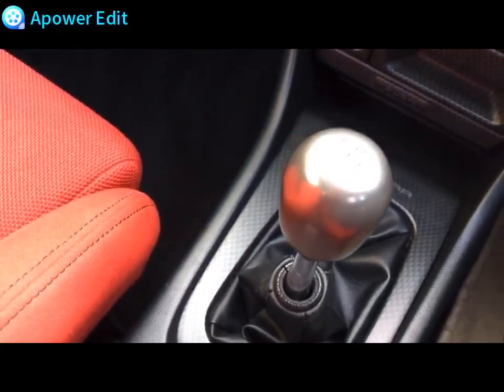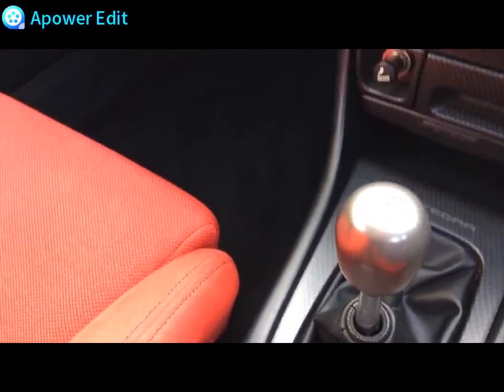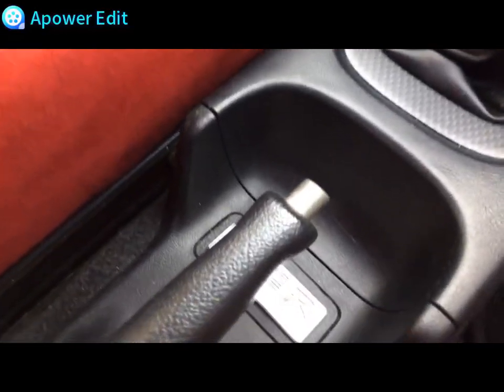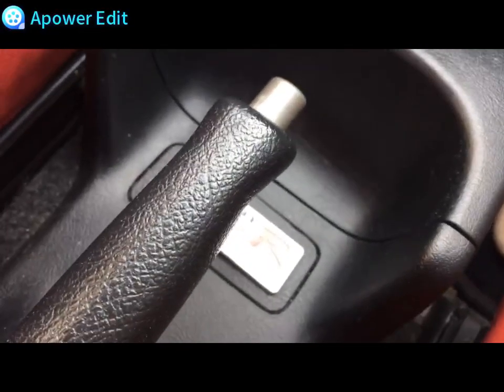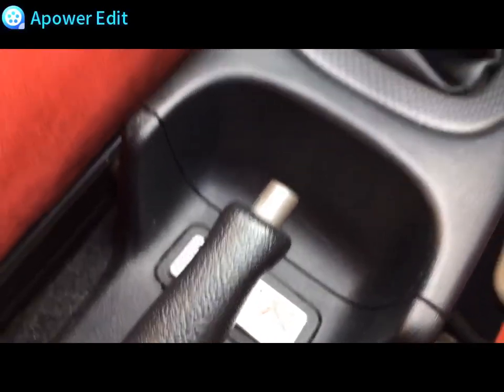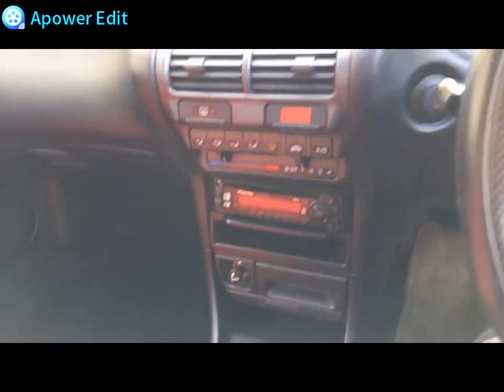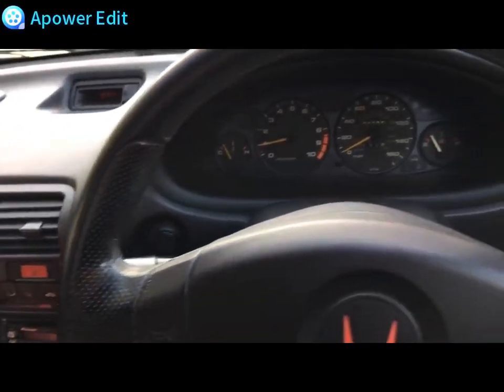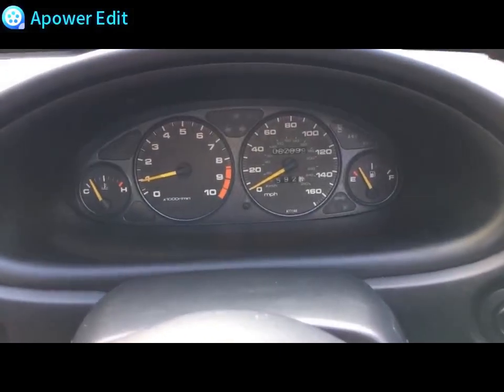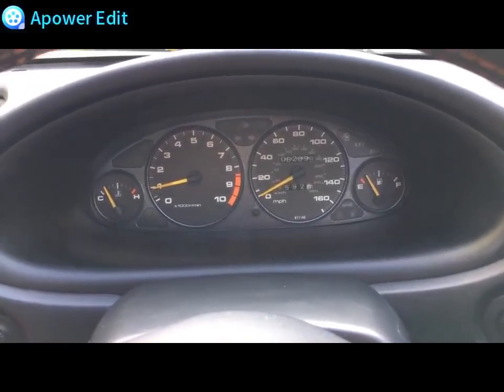The Type R gear shift is in perfect condition. Again, not always the case. I'm not sure whether you can make that out or not, but it is number 6152 of the build of these cars. And then I come across the main dashboard. Wonderfully simple dashboard, absolutely brilliant. No warning light showing at all on the vehicle.